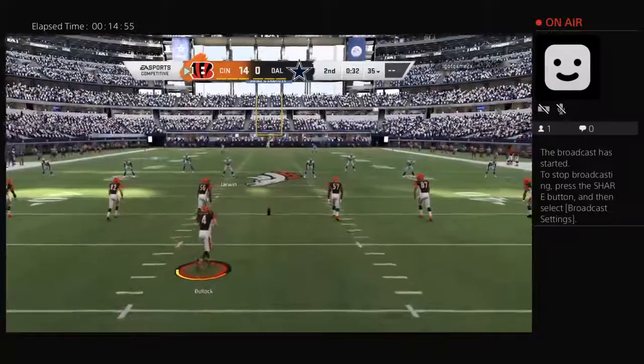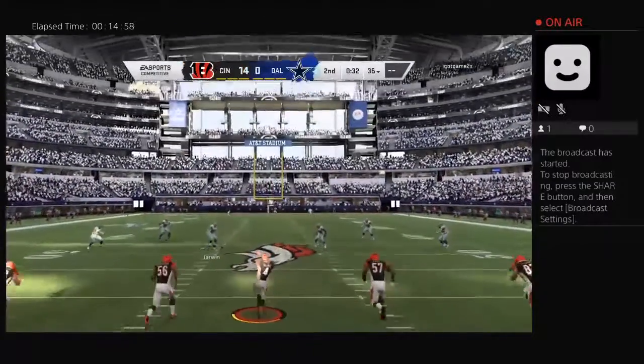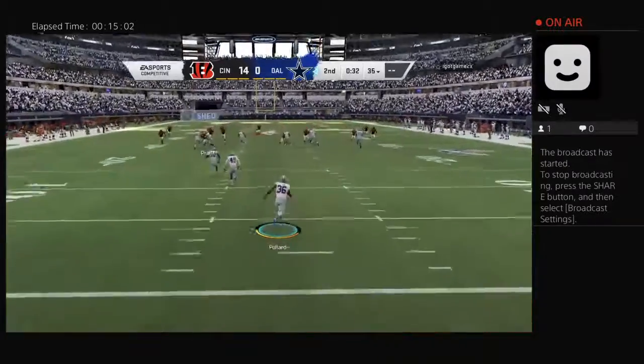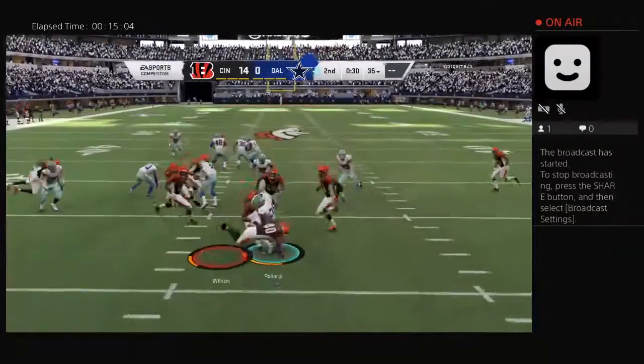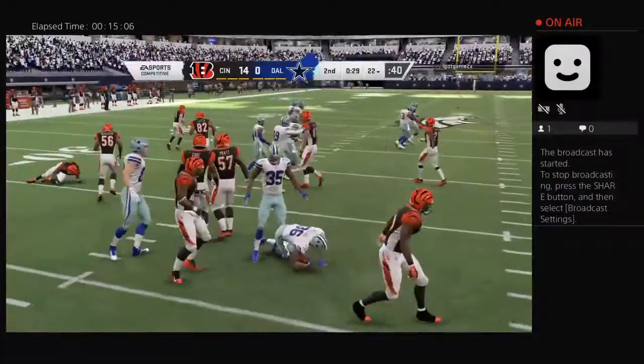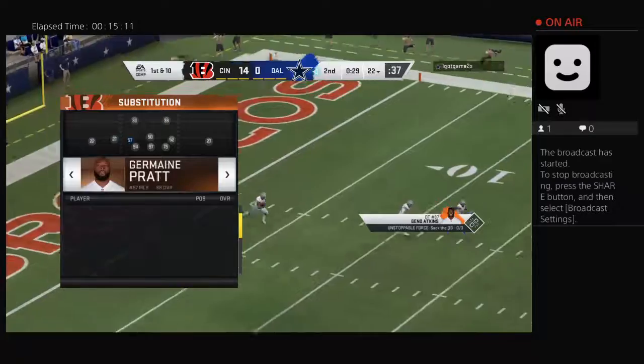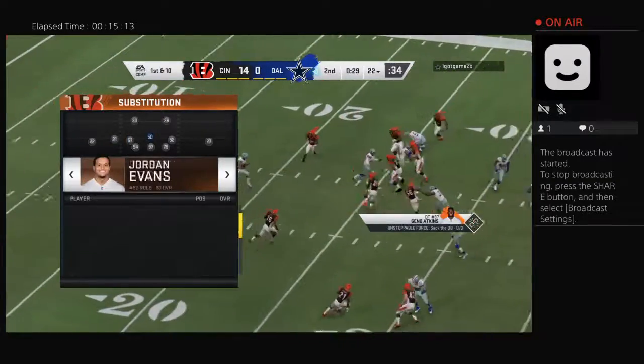Now Bullock will send this one away after the touchdown. That'll be taken in the end zone. And he's up past the 20 to the 22-yard line. First and 10 at their own 22-yard line.